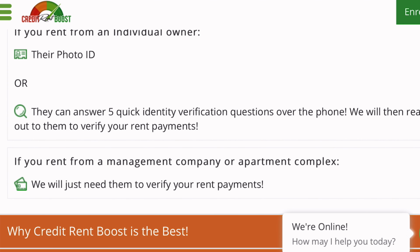People, come on now. But let's say you live in a condominium or a complex, as you see right here. If you rent from a management company or apartment complex, we will just need them to verify your rent payment. So all you have to do is give them the phone number and the name of the management company. They'll reach out, they'll verify everything, and everything will be finished. People, this is probably the easiest thing to add on your credit report and shoot it up anywhere from 30 to 100 points.